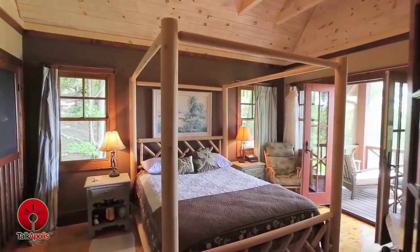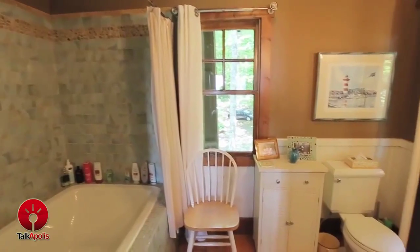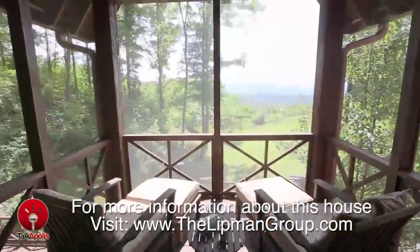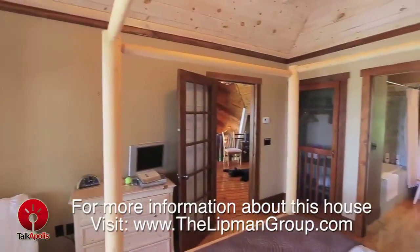Right, the actual owner's suite is located on the 1st floor, but you'll notice these upper suites are very spacious, and they all seem to have areas where they can drink their coffee out on the screened-in porch, just enjoying the view. I mean, just look at that view again, though. It's so peaceful and relaxing.